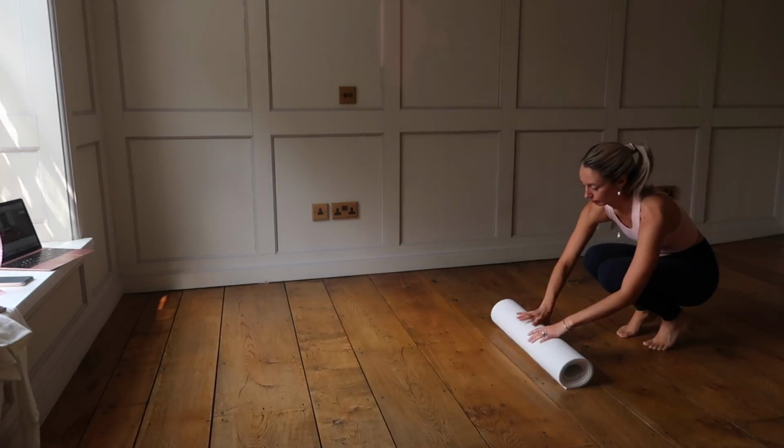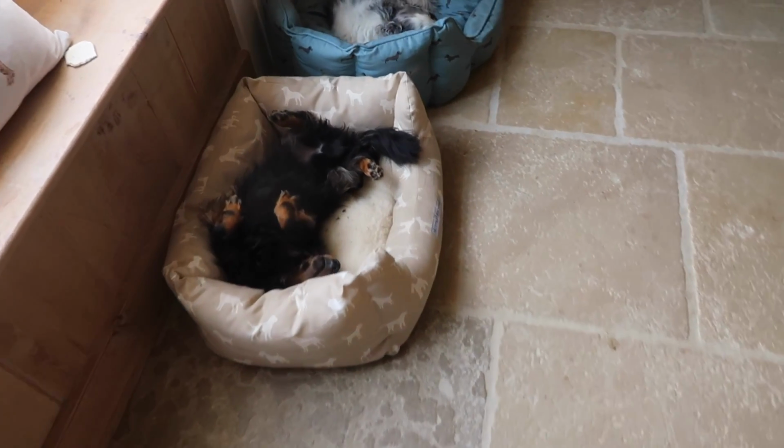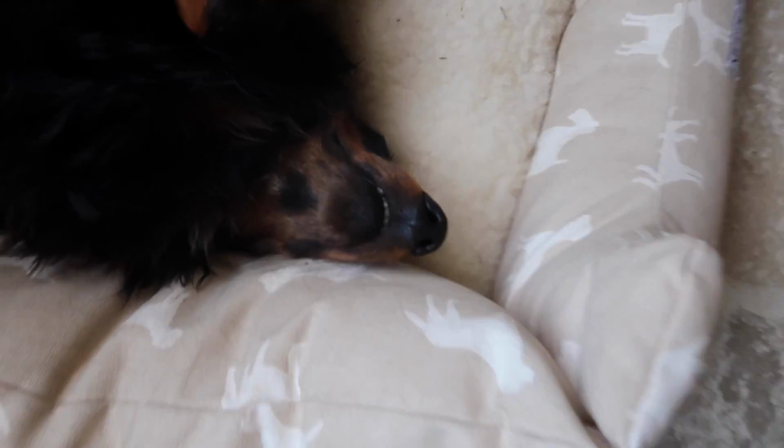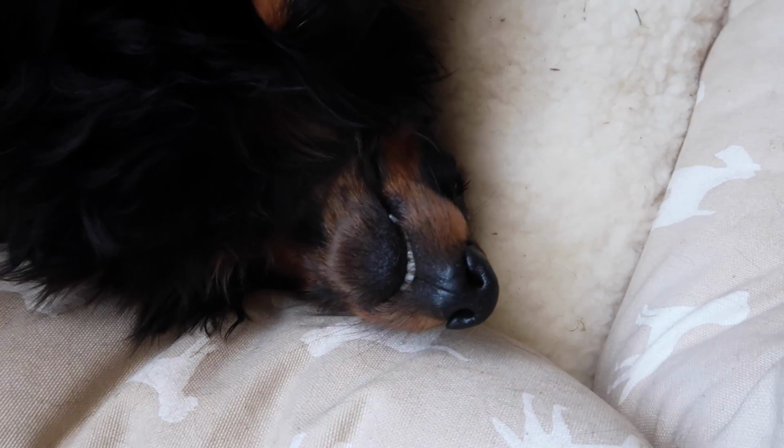I head back downstairs and this is what I'm greeted with, honestly. I have never known a puppy dog to be so relaxed. He even sleeps with all of his little teeth on display.